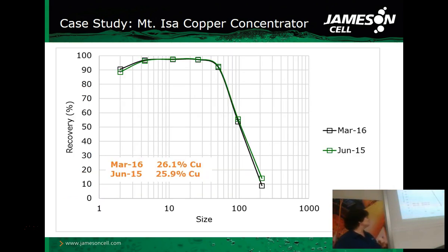Once again, because it wouldn't be right to not show you the recovery by size for that circuit, I chose two periods that are about the same concentrate grade, both about 26, and you can see no error bars because I didn't have enough information, but essentially it's the same performance. You'd be hard pressed to say those two lines were different from each other.